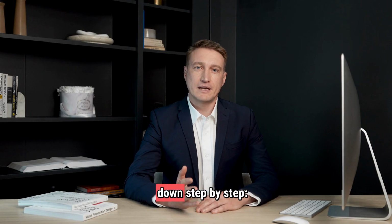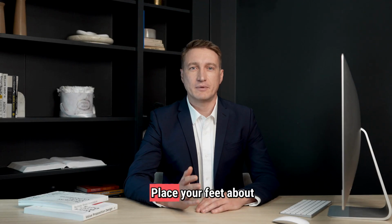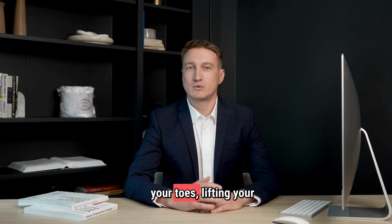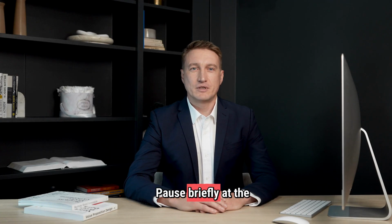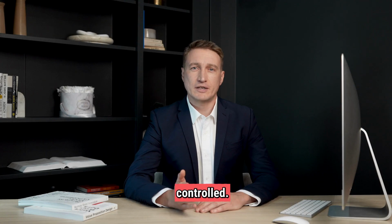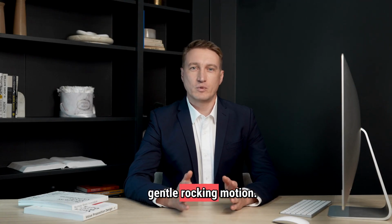Let's break the movement down step by step. Stand behind a sturdy chair or countertop and rest your hands lightly on it for balance. Place your feet about hip-width apart and stand tall with relaxed shoulders. Slowly rise up onto your toes, lifting your heels off the ground. Feel your calf muscles engage. Pause briefly at the top, then rock back onto your heels, lifting your toes off the ground while keeping your body controlled. Move slowly and smoothly as you continue this gentle rocking motion.